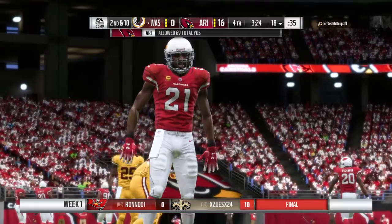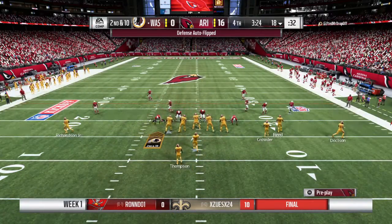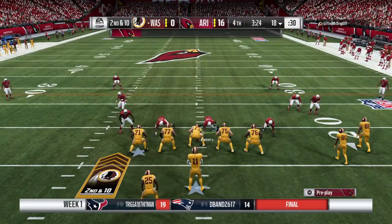You think that factored in? I do. I think that he had that in his mind going into the game, that I'm going to be aggressive on offense because I know I've got a defense that can hold up their end.